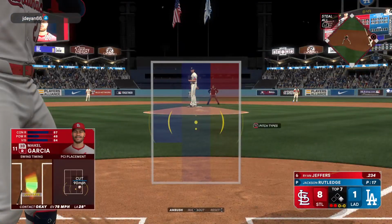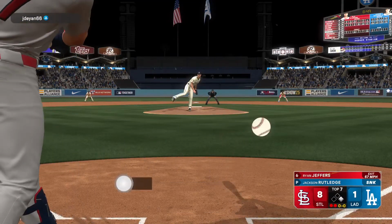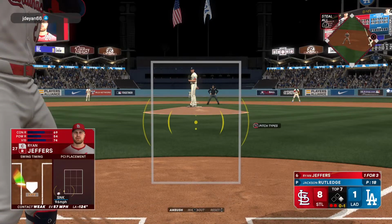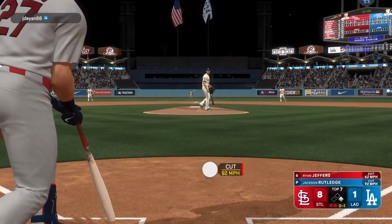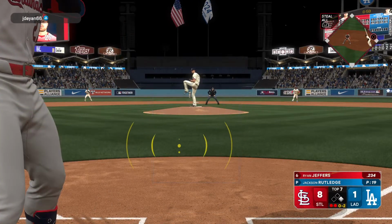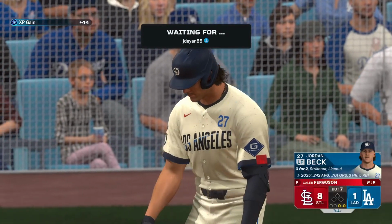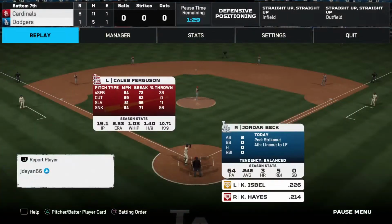At the plate, Ryan Jeffers, 1 for 3. And first offering is fouled off. Rutledge, 25 years old, a former first-round pick back in 2019. 2 outs. Hacks and misses. It's a strike. Back here at Dodger Stadium, set for the last half of the 7th. Down the left field.